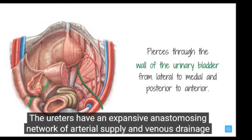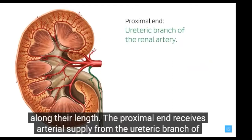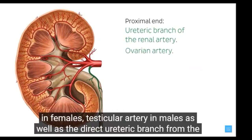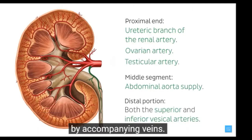The ureters have an expansive anastomosing network of arterial supply and venous drainage along their length. The proximal end receives arterial supply from the ureteric branch of the renal artery, seen here highlighted in green. Contributions from the ovarian artery in females, testicular artery in males, as well as a direct ureteric branch from the abdominal aorta supply the middle segment. The distal portion receives its arterial supply from ureteric branches from both the superior and inferior vesical arteries. They are drained by accompanying veins.